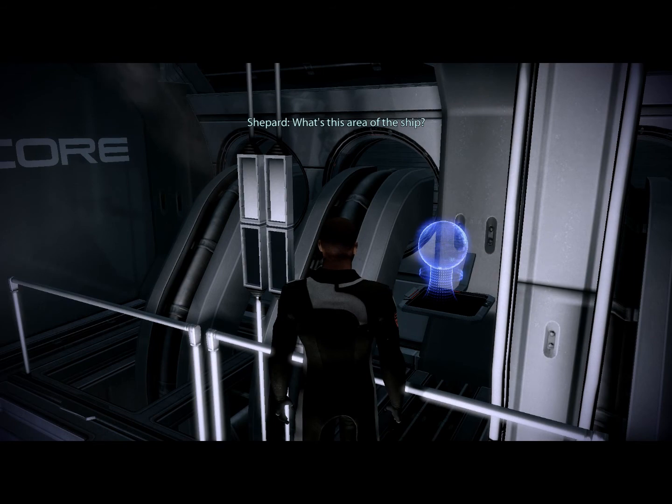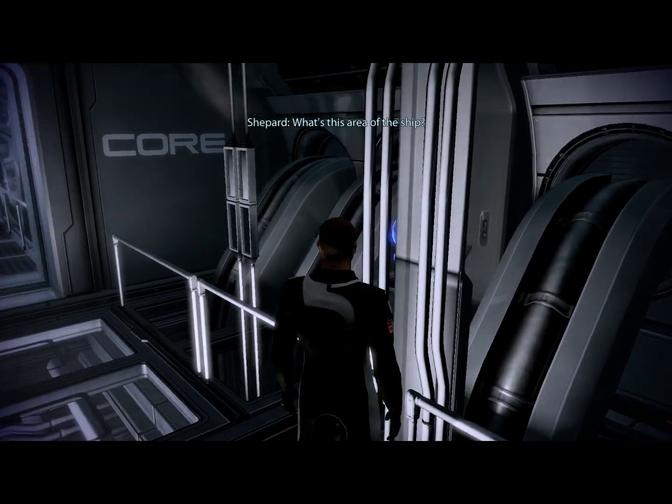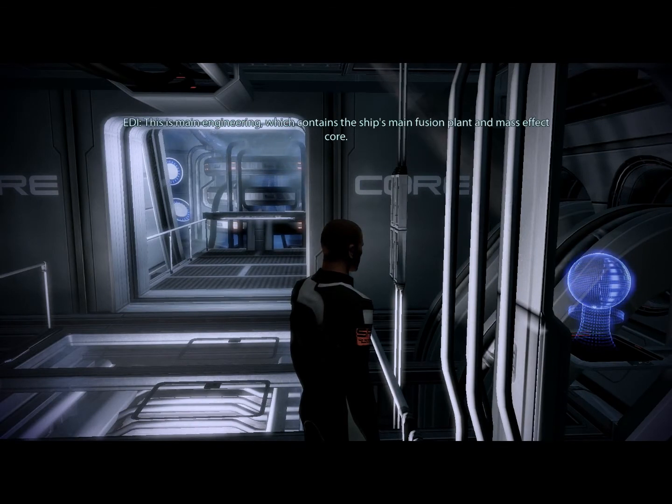What's this area of the ship? This is main engineering, which contains the ship's main fusion plant and Mass Effect core.